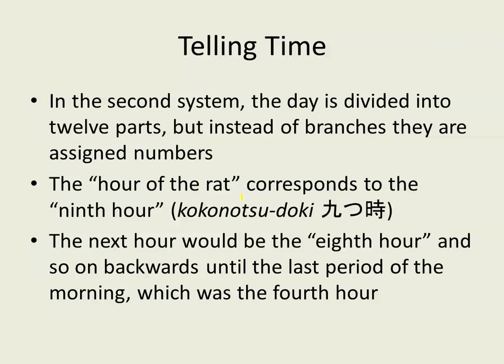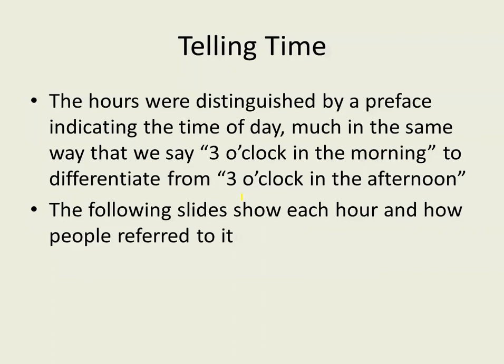So after the 9th hour, the next hour is the 8th hour, and so on backwards until the last period of the morning, which is the 4th hour. Go figure. The hours were distinguished by a preface indicating the time of day. So much in the same way that we say 3 o'clock in the morning, or 3 a.m., or 3 o'clock in the afternoon, or 3 p.m., there's a phrase for that in this system also in Japanese. So let me show you this on the chart.